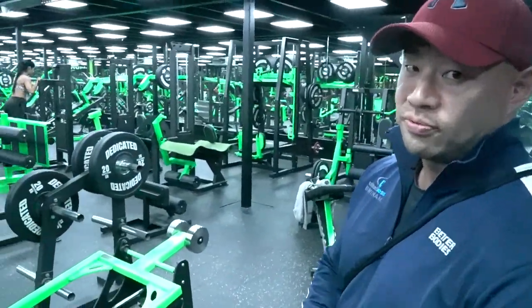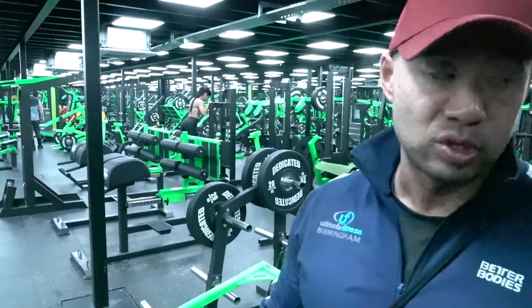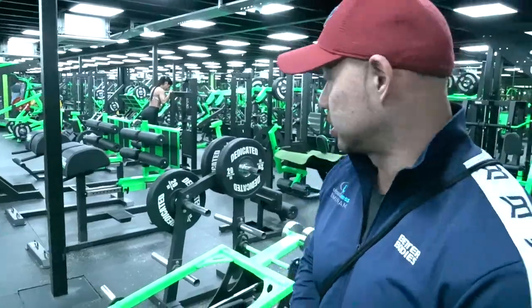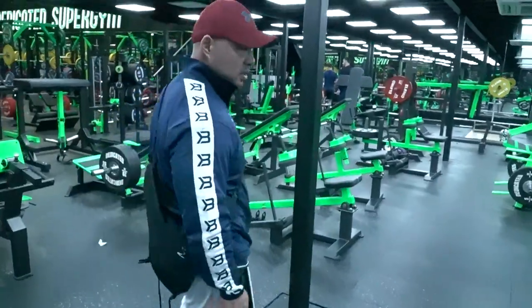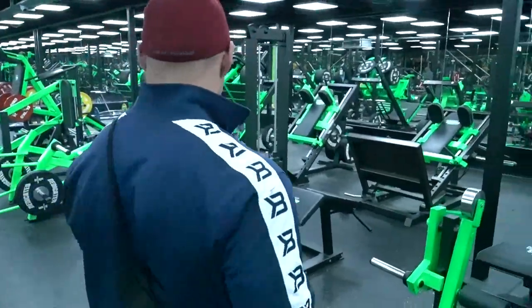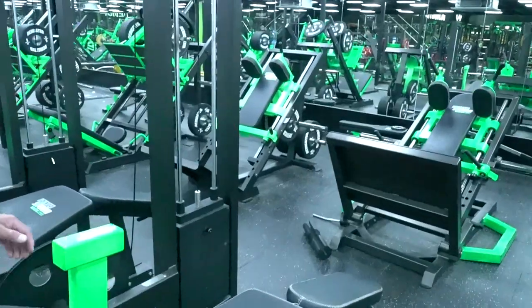Some machines here I've never seen before, even tried, so the good thing about coming to new gyms, we can play around with new toys we've never used before. It's good to use new toys. And Watson makes some great equipment. So I think they've got every Watson leg equipment made. And there's two or three of everything.